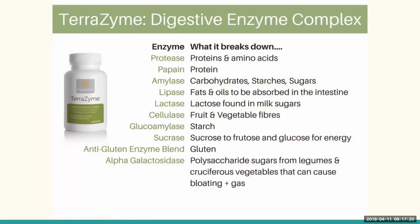Moving right along, this is one of my absolute favorites, a must-have every day: TerraZyme. It's a digestive enzyme complex. I think of it like the game Pac-Man, or if I'm really dating myself, the little chomper guy that went and ate all the little dots on the screen. That's kind of what TerraZyme does in our body. It helps us digest and break up the food that we're eating.